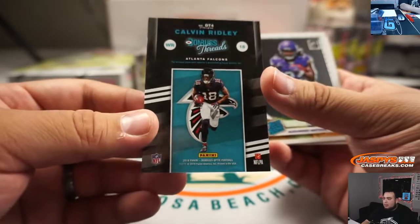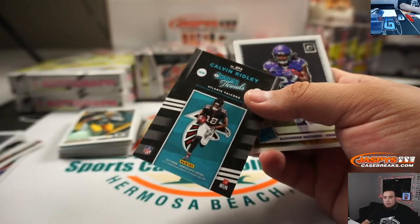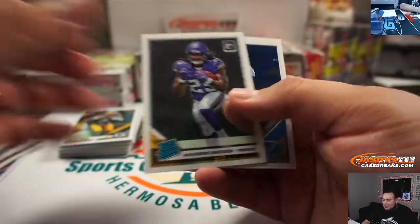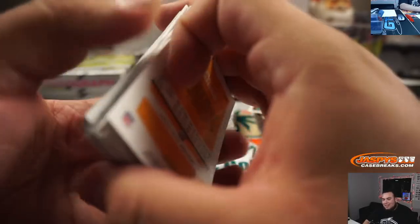Donruss threats. Yeah, the $1, you know how long it's going to take me to send out $1 to 200 people?